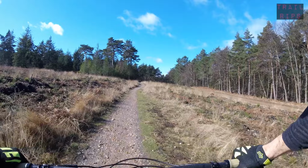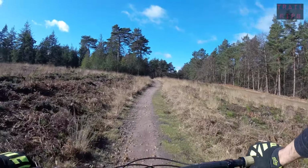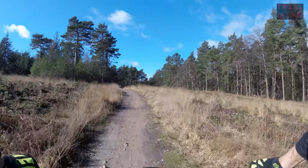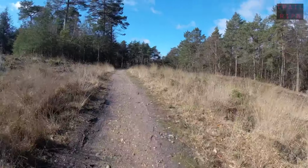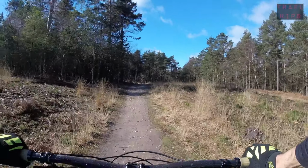Stones are slippery as anything after a bit of rain. Oh, back up. So after that torrential downpour and being soaked through, as quick as it came, it's gone. Nice, beautiful view, guys. It's a lovely set of woods though. It is nice here.